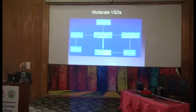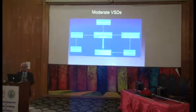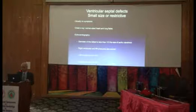So here's a flow chart for moderate VSDs. Medical treatment for heart failure, if that's present. If there is improvement, then we carry on treating them conservatively without surgery or device closure. If there is no improvement over 6 to 12 months and the shunt is large, then surgery at about 12 to 18 months, or device closure if the defect is in an appropriate position.